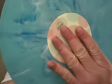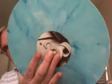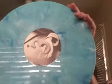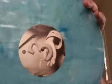Some kind of a colored vinyl, or our favorite colored vinyl you wanted to see. So let me get this out of here. I don't know. This is described as Robin's Egg Blue. It is She and Him Volume 3.